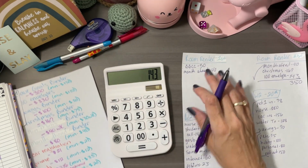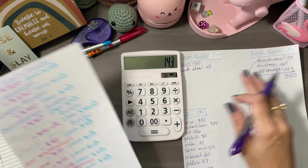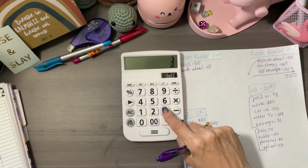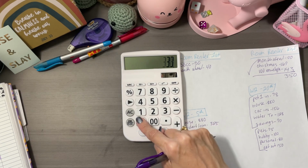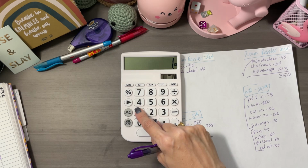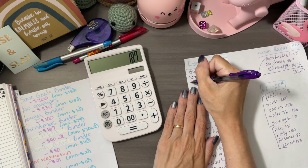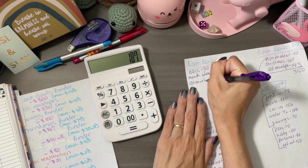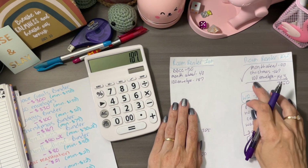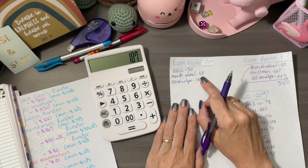So let's try to start working on this one. So we have a 100 envelope challenge. Let's see what's left. So we take 330, which is the main goal. Oops, 330 minus what we're putting in on this day, which is 143. And that leaves 187. So we'll put 100 envelope 187. Okay, that one. So this one is 550.